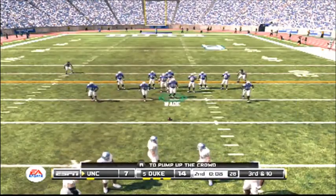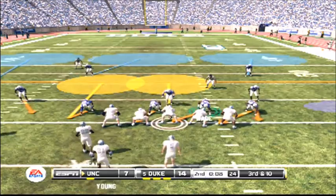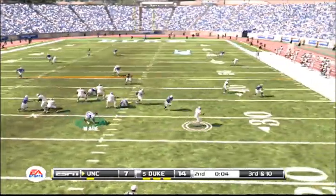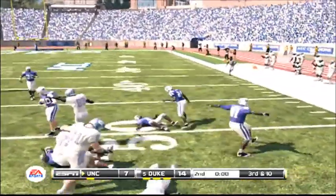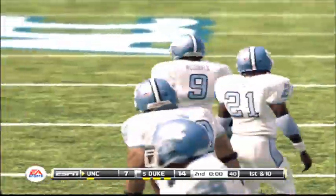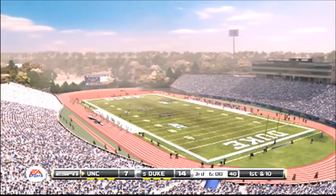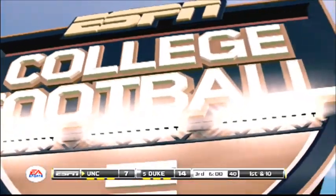From their own 36-yard line, third down. To pass. Hit on the throw. He caught it. He's tackled right around the 50. That's the end of the half, and believe it or not, folks, it's still anyone's ball game. Our score here at Wallace Wade Stadium, the Blue Devils, 14, the Tar Heels, 7.